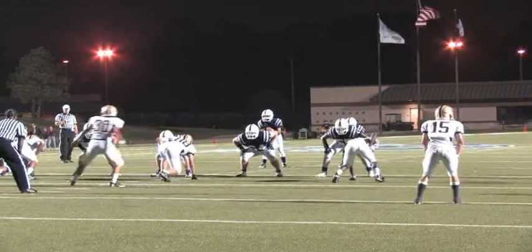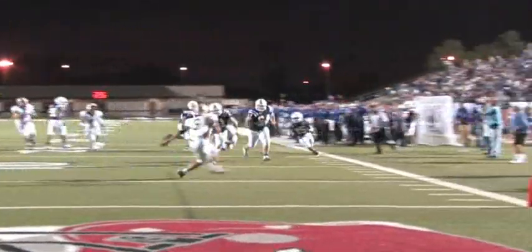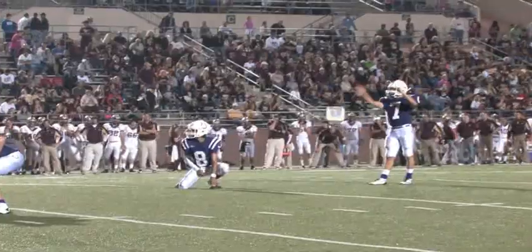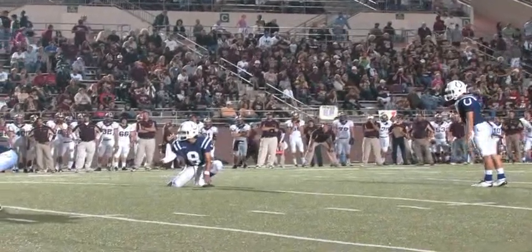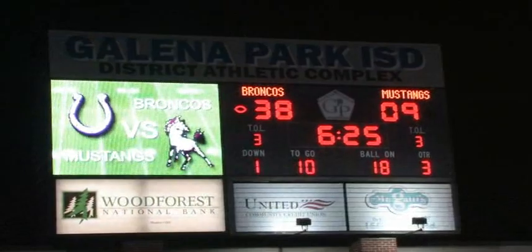After a horrible punt, the Broncos have the ball inside the 20. Herrera goes back, throws a skying pass to Ryan McBride, who rambles down and into the end zone. The Broncos score another touchdown. Caraco comes in for the extra point. The snap is back. It's down. The kick is good. The Broncos now lead 38-9.